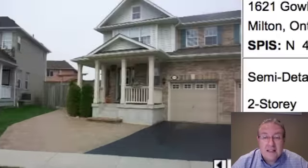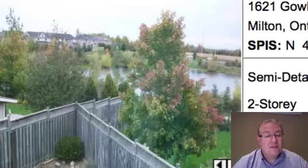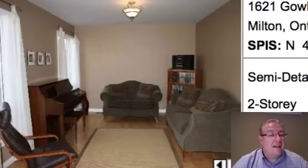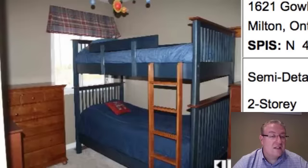So Gowling is $419. It's only about a 1380 square foot home. It looks like it's got some lot premium here. You can see the pond obviously from the upstairs. Bit of a shed there too, but the actual home itself, there's a small dining room just behind the kitchen. You've got the kitchen here, and then it overlooks the family room.